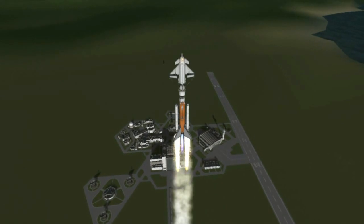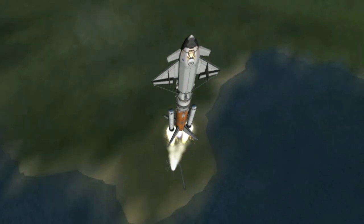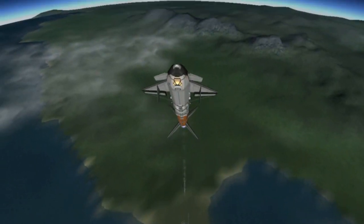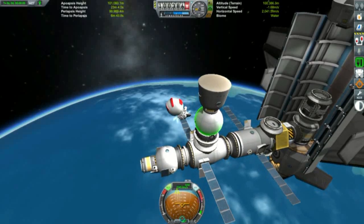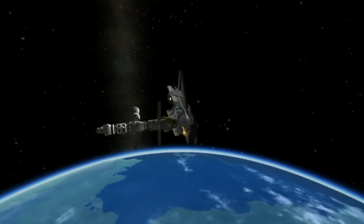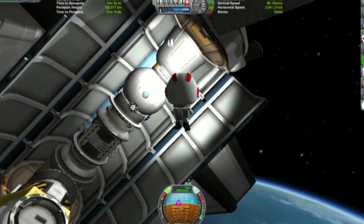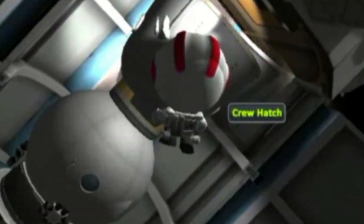Space station, the International Space Station, the space station.